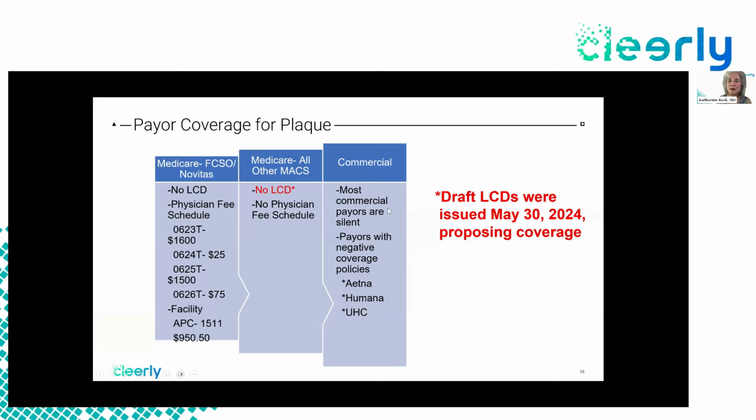For commercial payers, almost all of the commercial payers are currently silent as to whether they'll cover and pay for plaque. There are at least 3 payers with negative coverage policies saying that they aren't going to pay for that at this point in time, and those are Aetna, Humana, and United Healthcare.